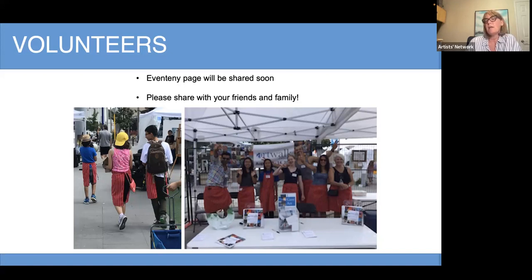The link is basically, there's a volunteer tab on the ArtWalk in the Square website. It goes to a form with all the different shifts they can sign up for. It's a lot of fun. We want the event to be enjoyable and engaging for our volunteers. They're there to give artist relief, to engage with visitors and provide information and direction.